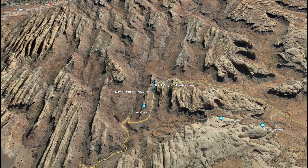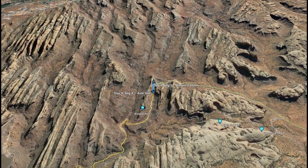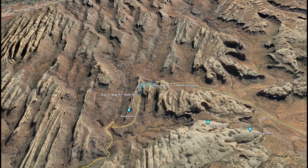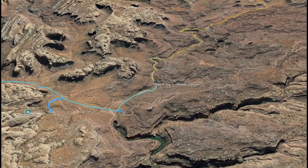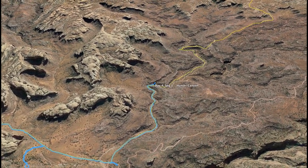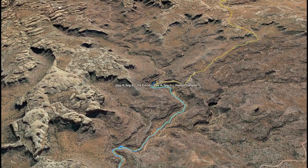After descending Yellow Hill, we walked through a rock pile and Axle Hill, and we just determined it kind of exceeded our buggies' capabilities, and we were running out of daylight. We're still 25 plus miles back to camp, so we turned around. Next stop was about halfway up Hunter Canyon, about 5 miles away.